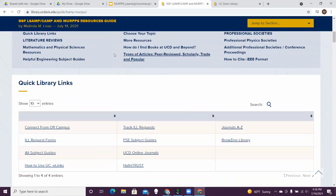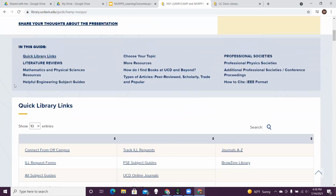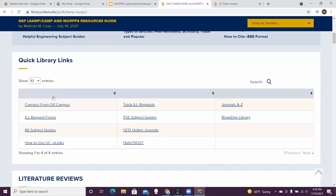All right, so we covered a good bit of the main aspects of this presentation. We are definitely going to talk about literature reviews. Here in the quick links, I do have links to things like Connect Off Campus, which of course is a VPN.